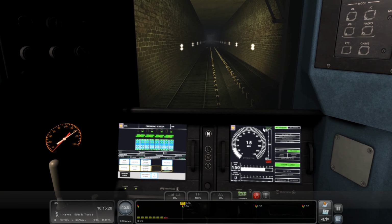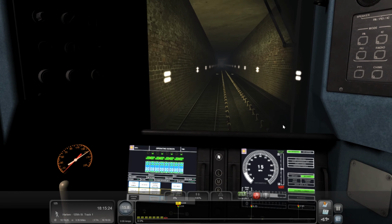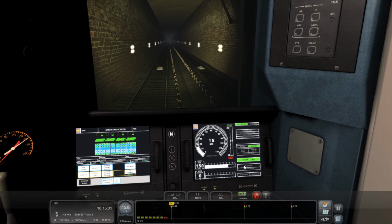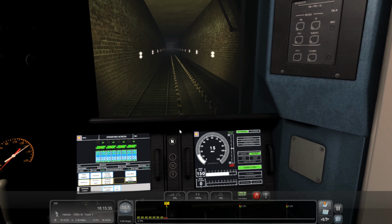So, yeah, as you see here, we got ATC operative, which is your automatic train control, and then bypass. That's pretty cool how it pops up on there. It's kind of like how the P-42s did it with their limiter, where you have to do it every 30 seconds. I think that's pretty cool how they integrated that into this.